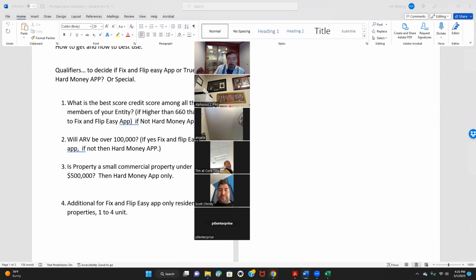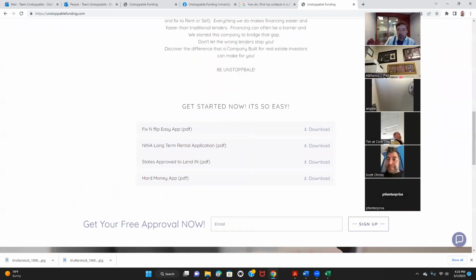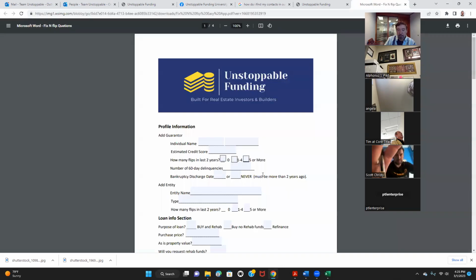Okay, so now how to use the website. When you go to the website, you're going to see these different applications. They're all pretty much the same. If you click on it, it's going to look like this, and it's going to show what the application looks like. You don't have to fill this out by hand, guys. Okay, I have a lot of people printing them out. They fill them out by hand, then they have to scan them and send them back. And it seems like, wow, that's a lot of work.